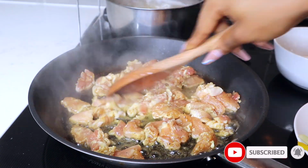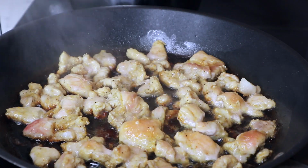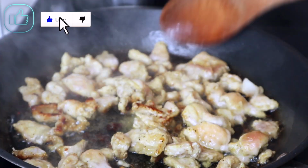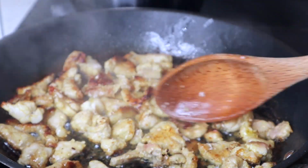I only use olive oil now, guys. Stay away from seed oil if you can. Listen, spend the extra bucks and get yourself pure olive oil and thank me later. Just do your research, okay? Anyway, I let that fry for a bit until it's brown, and then I drain out the oils and carry on.